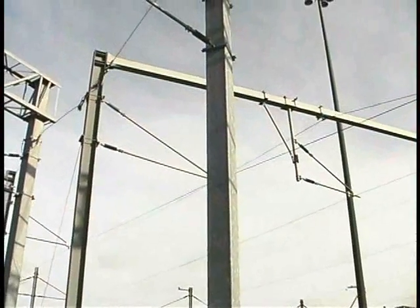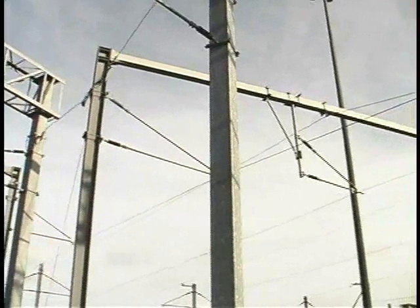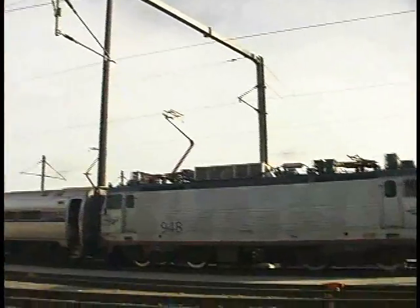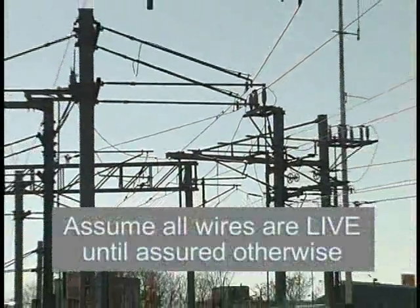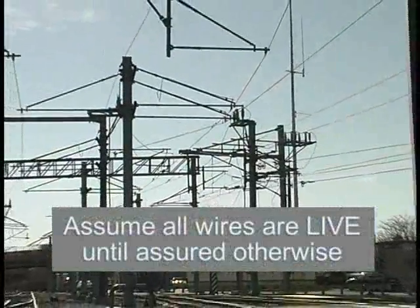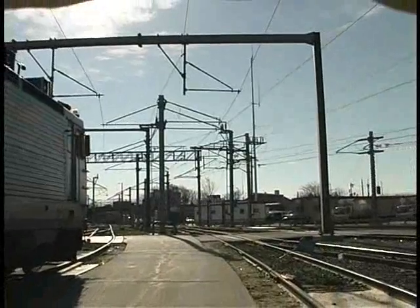Do not let personnel or aluminum ladders come within 8 feet of any segment of the catenary system, which includes the guy wires attached to buildings or other structures. Consider all wires live unless confirmed dead by a qualified expert. Failure to comply with these precautions is likely to result in serious injury or death.